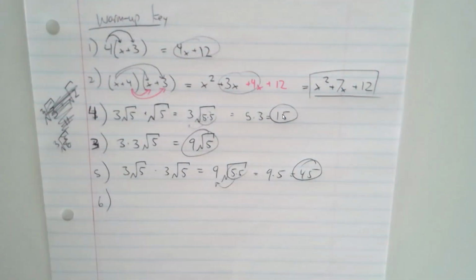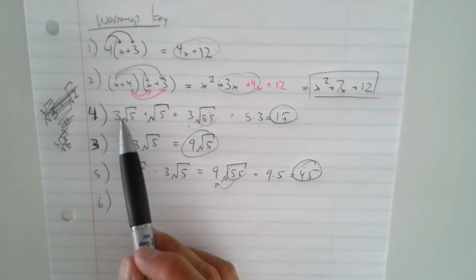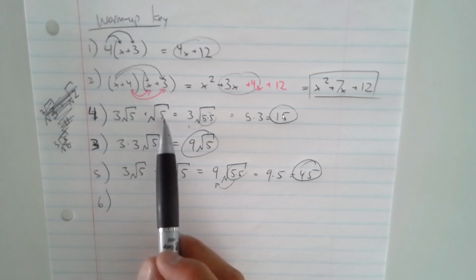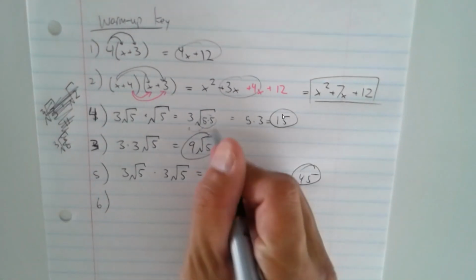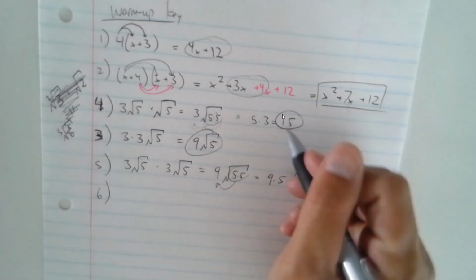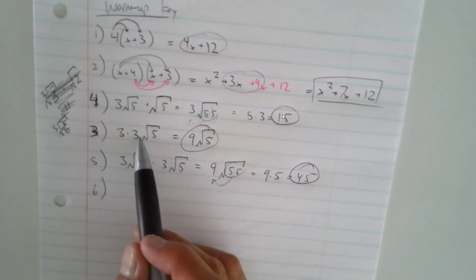So they have to be like terms. So I only multiplied the 3. Actually, I didn't multiply 3 in anything, okay? The 5s will multiply out to 5 times 5, and then I saw that's a pair, so I grabbed that out. It's 5 times 3 is equal to 15. Anybody have any? Oh, that's number 4. Sorry. Number 3, I only multiplied the 3's together, giving me 9 root 5.